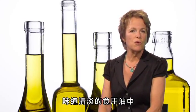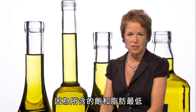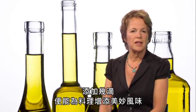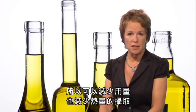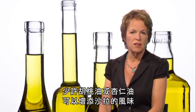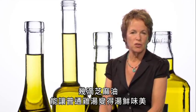Among the mild-tasting oils, canola is usually considered to be one of the healthiest since it has the least amount of saturated fat. But highly flavored oils like sesame, almond, or walnut can add spectacular flavor with just a few drops, so you can use much less of them and save calories along the way. A little bit of walnut or almond oil adds a wonderful flavor to salads, and a few drops of sesame oil adds a nice flavor to a plain chicken soup.